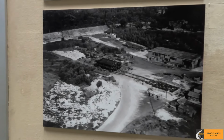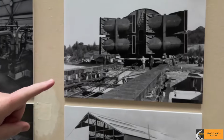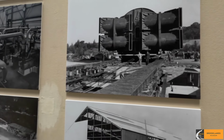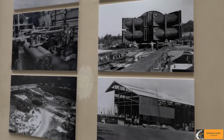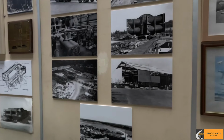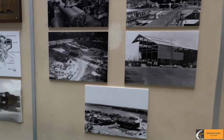But having completed the foundations, the picture up here then shows the process that they had to take to literally launch the chamber across these wooden planks and basically slide it into position over the foundations. Now that took them about 20 minutes, I'm told, and I suspect stopping it rather than getting it going was the main problem, from what I've seen from some of the video that we have.